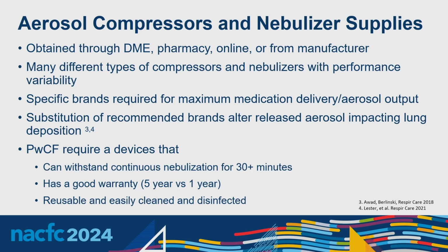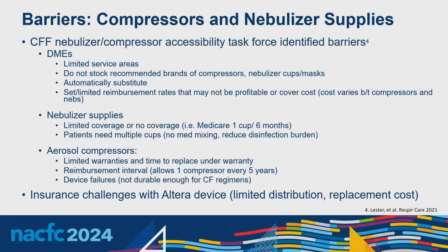So we want people with CF to have this type of equipment that can withstand the long, intense treatments they do that sometimes can be over 30 minutes of continuous nebulization time. We want them to have a good warranty versus a limited warranty, and the equipment should be reusable versus disposable to facilitate cleaning and disinfection so we don't have a contamination of that equipment. Sounds easy, right? Like, what's the problem?